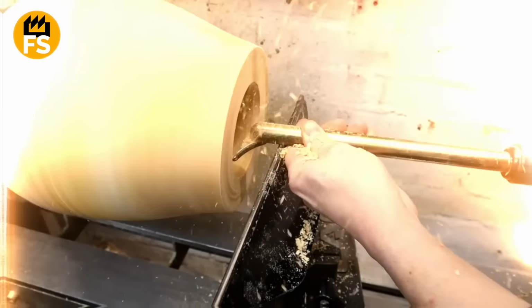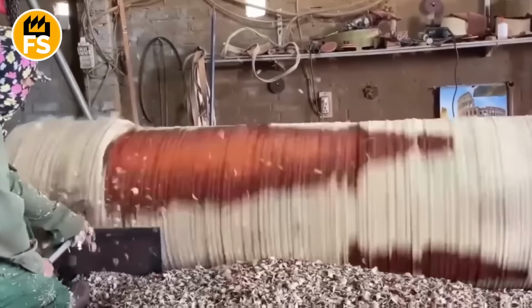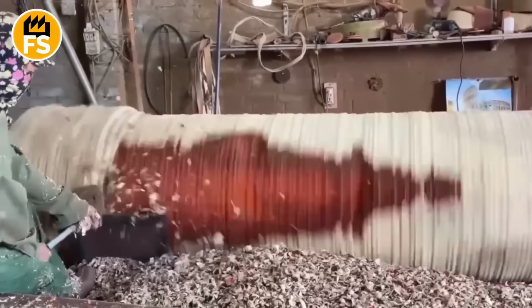The lathe is simple genius. The blank mounts between centers or in steadies, spinning from 50 to 2,000 revolutions per minute, while high carbon steel or carbide cutters strip away the excess. The craftsman holds the tool in hand, controlling pressure and angle. 1 millimeter off, and everything goes sideways.